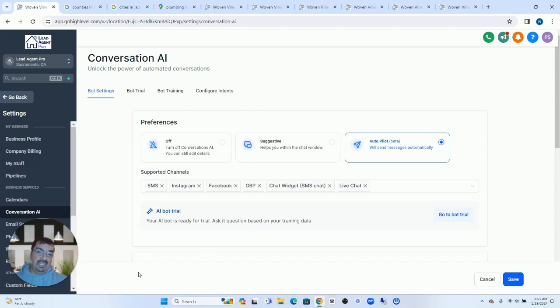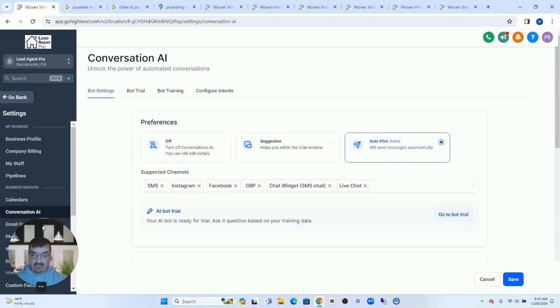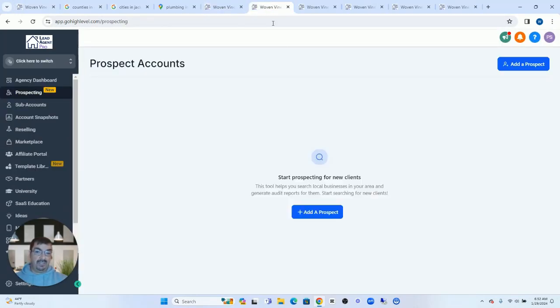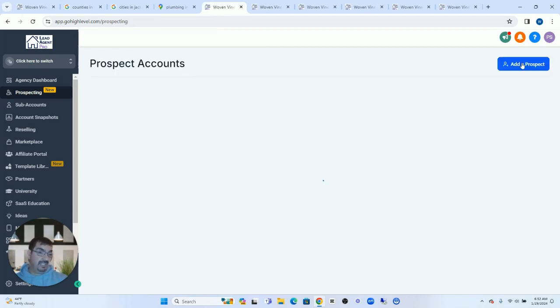So now what we need is a list of new people to call every single day. And so what we're going to do is go into our prospecting tool in this same software, into GoHighLevel. We're going to come over here and click into the agency view. When we click into the agency view, that's going to drop us into the prospecting tool. So we're going to click over here on prospecting, and then we're going to click add a new prospect.